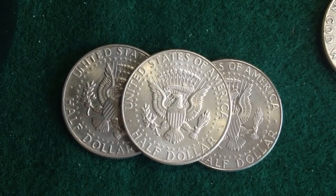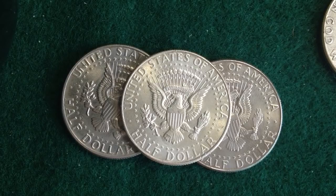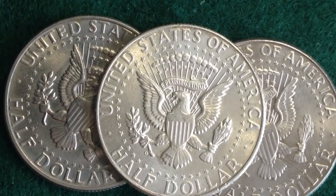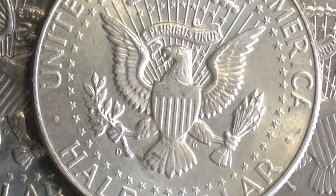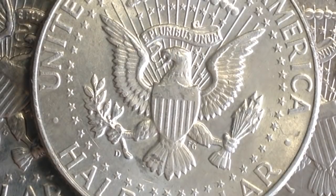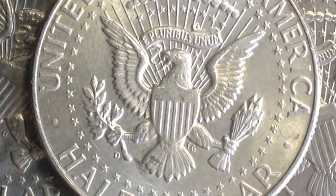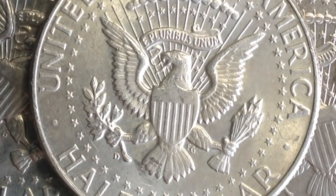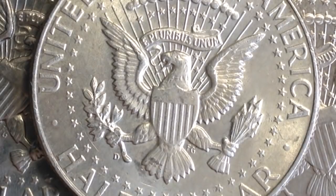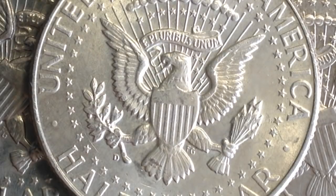Now they go in order as far as value. The 1966 are going to be worth the most, then 72, and then 82. But 82, interestingly, there are very, very many of those out there. The Cherry Picker's Guide estimates that there might be 50,000 of the 1982 coins out there that are either missing the full FG or missing just the F in FG. Before we get into that, though, I want to give you a quick recap on the modern half dollars, in case you're interested.